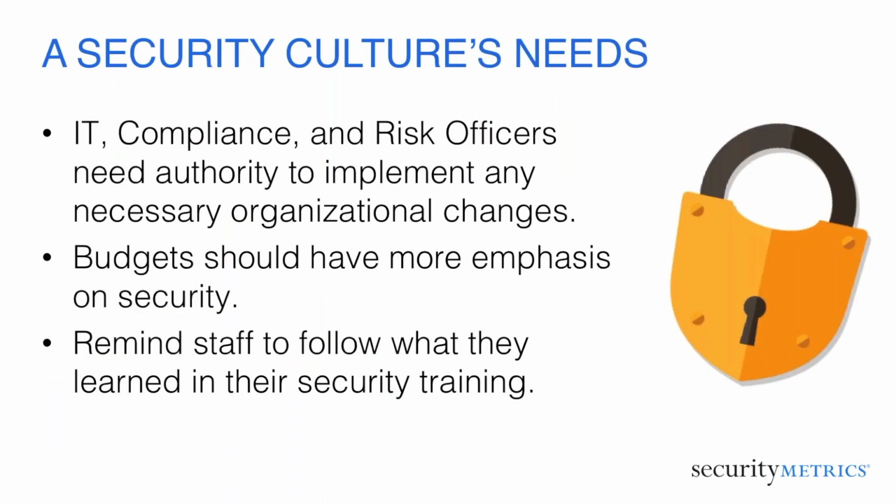Now, the security culture really should combine your IT, your compliance, and your risk officers. I oftentimes find organizations that I come into, that the compliance officers are really excited, and they're doing a great job, and they're working their tails off to make sure everything's set up, done properly. But IT has done something that they needed to do for the organization that completely bypasses compliance, completely bypasses your security needs. So everybody needs to be on board, and they need to have the authority to implement changes as is needed. So that you identify something in your risk analysis, they need to have that authority to do it.